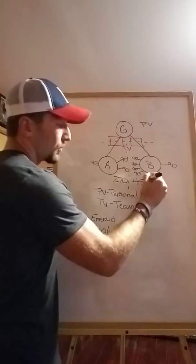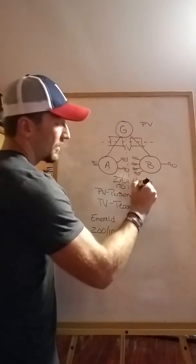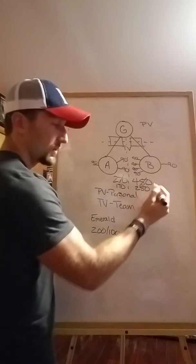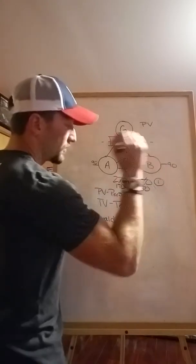So take 200 points out of one side, 100 out of the other. So now you have 170 and you have 250. All I did was subtract 200 and 100. That's one cycle bonus right there. That was one cycle bonus.